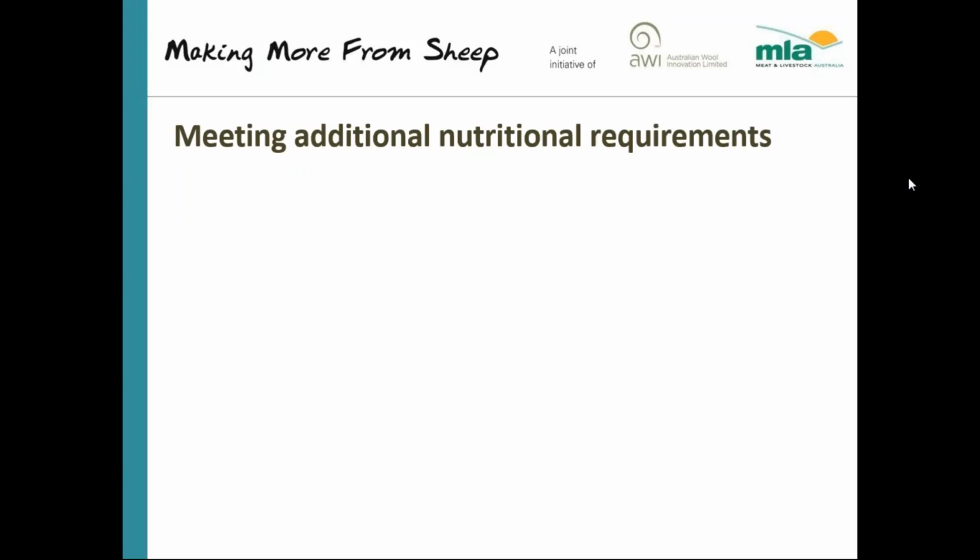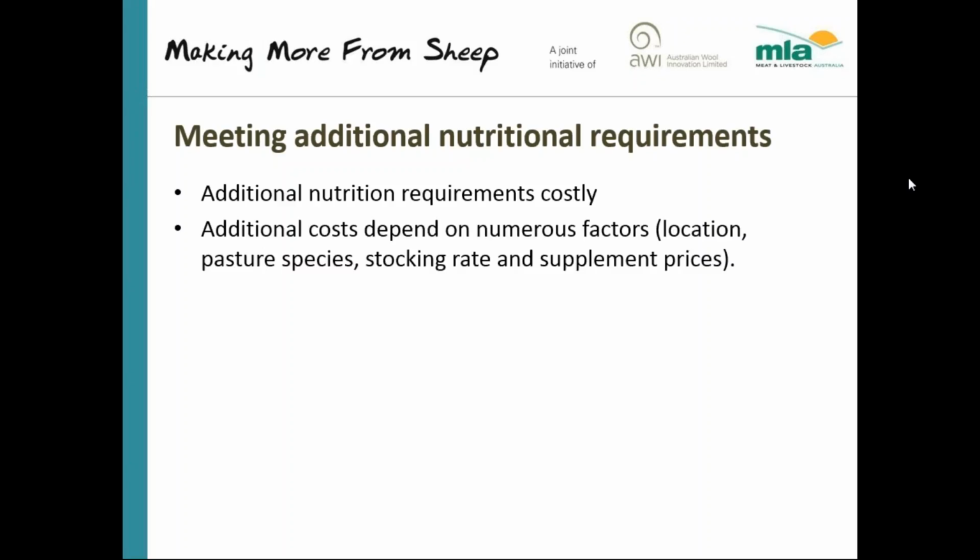So how do we do it? The additional nutritional requirements. Well, the first thing we know is they can be very costly. What we now know from some of the work that we did, and it's not rocket science, is that how much more we have to spend to run these sort of systems will depend on many factors: where you farm, what sort of pasture species you have, the stocking rate policies that you run, low, moderate or high, as well as the supplementary feed prices at that time.